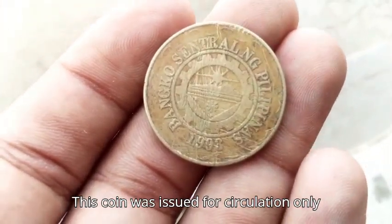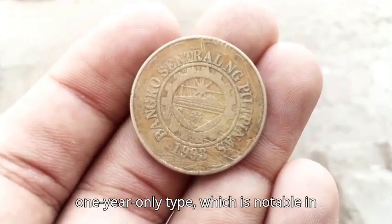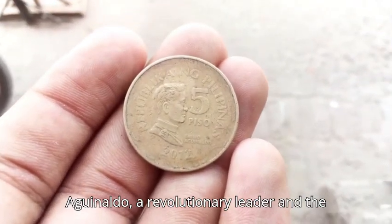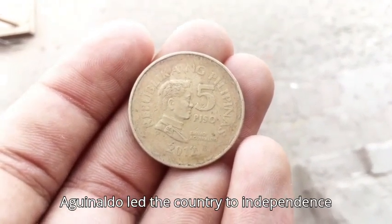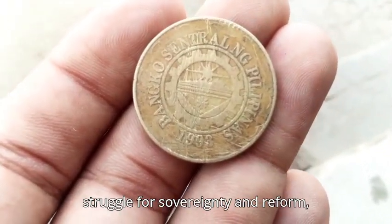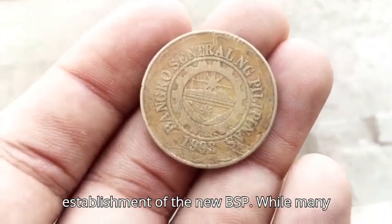This coin was issued for circulation only in the year 1993, making it a one-year-only type, which is notable in coin collecting. The obverse side of the coin features a portrait of Emilio Aguinaldo, a revolutionary leader and the first president of the Philippines. Aguinaldo led the country to independence from Spanish colonial rule in 1898. Including his image on the coin was a tribute to his legacy and the continuing struggle for sovereignty and reform, values that also aligned with the establishment of the new BSP.